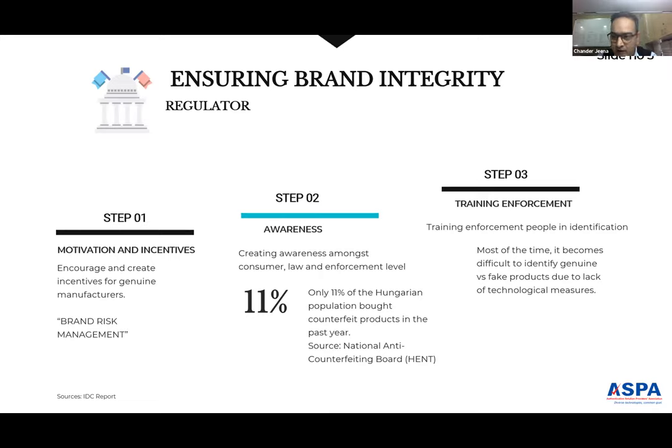So this kind of approach is required from the regulator if you really want to eliminate fakes from the global economy. Plus, there is a need for the training of enforcement people, because we have also seen that many times it becomes difficult even for the expert to identify a difference between genuine and fake products.